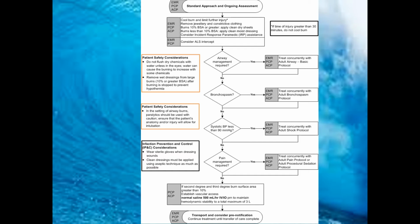And systolic blood pressure less than 90, obviously you treat with a shock protocol. Now, what I want to emphasize with the blood pressure here is early on, and I know you've heard this before, early on, burns do not cause hypotension. So early on, if your patient is hypotensive after experiencing an acute burn, even over quite a lot of body surface area, hypotension, generally speaking, is not due to the burn.